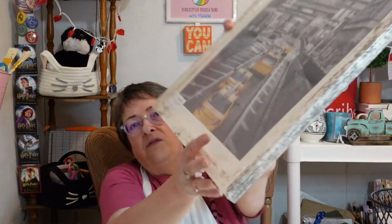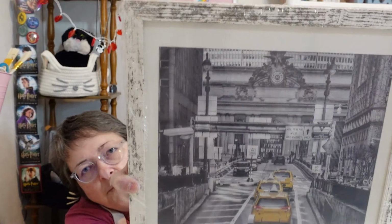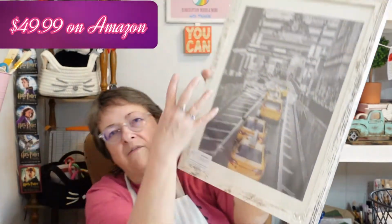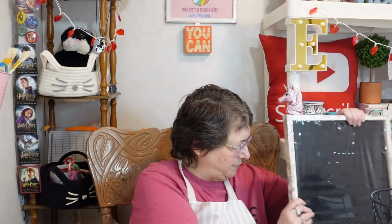But I got it because of the rustic frame. Can you see that? The frame is just ready for me. I don't really need to DIY it. I can just put whatever I want right in there. Use it in my DIY without having to paint it and then rough it up because it's already painted and roughed up. And then the picture could be done something else with, right? Give it away or throw it away or whatever.